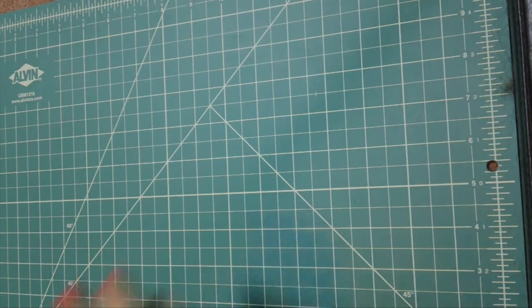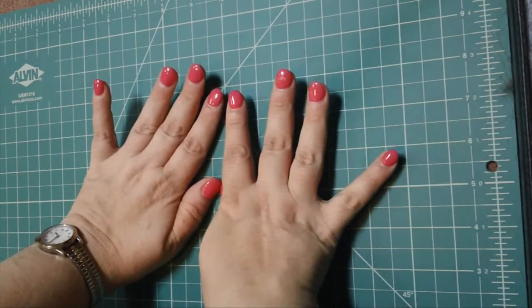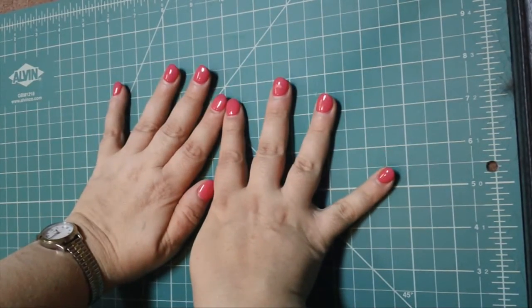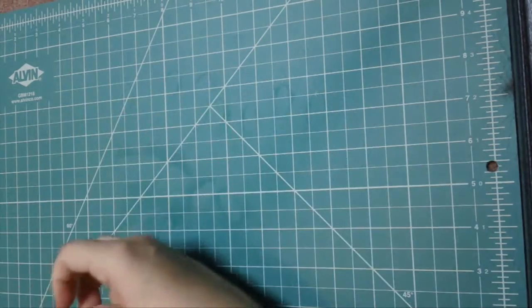And anyway, before I get started, I wanted to show you guys my nails. Yep, I went and got my nails done a couple weeks ago, so there they are. Really happy with how they turned out.